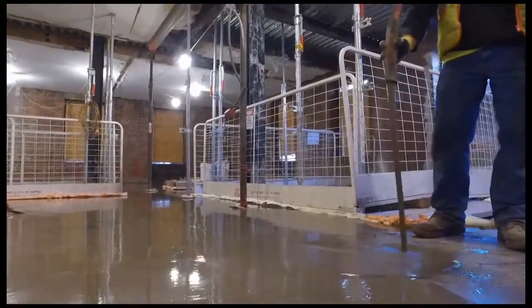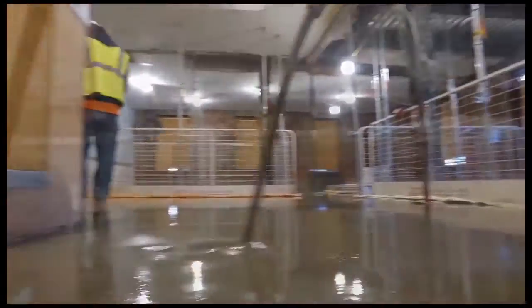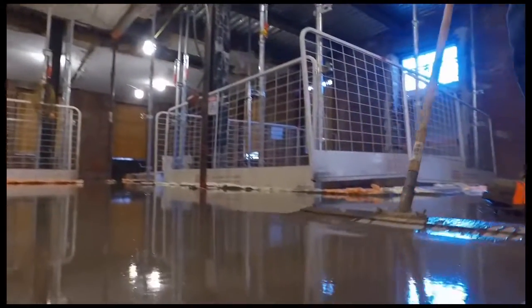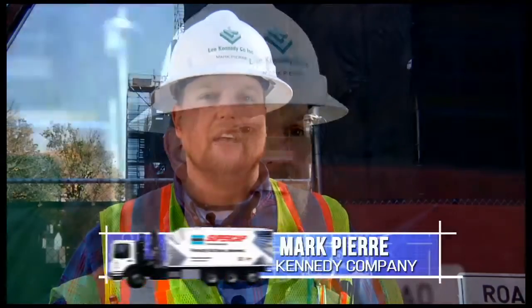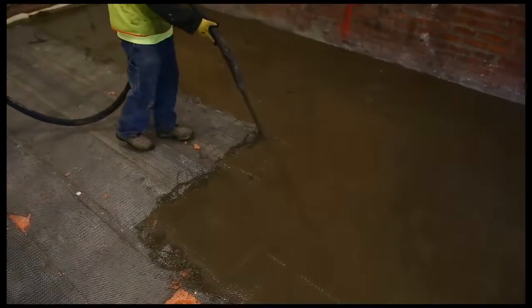I mean, we were pouring up to an inch, inch and a quarter, maybe even an inch and a half on the first pour, and then capping it with a half inch. So on the second pour, the cap, we were able to do that in less than half a shift. The benefit of the Supercap system is that I, as the contractor, only had to keep up with the floor prep.